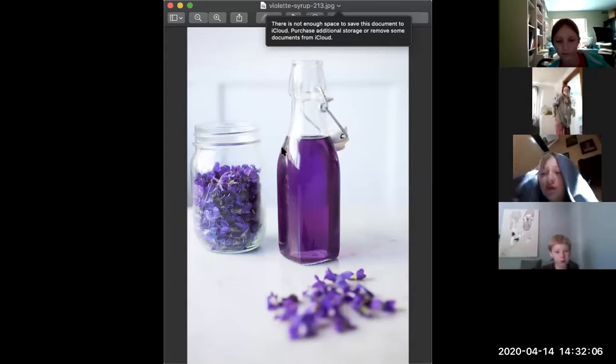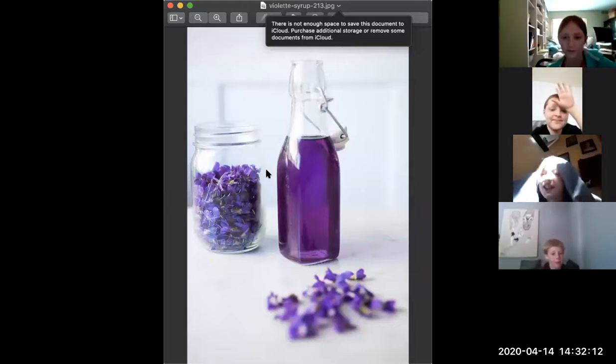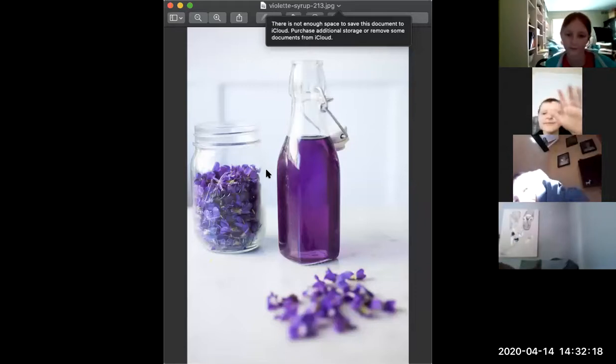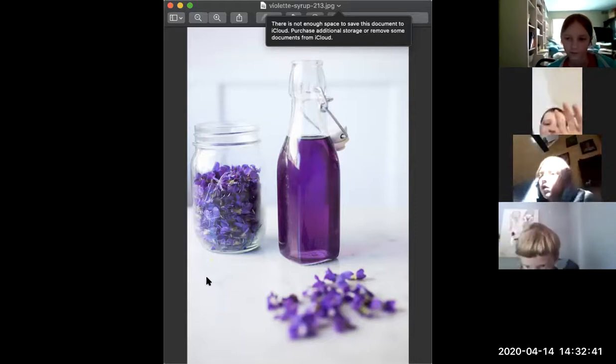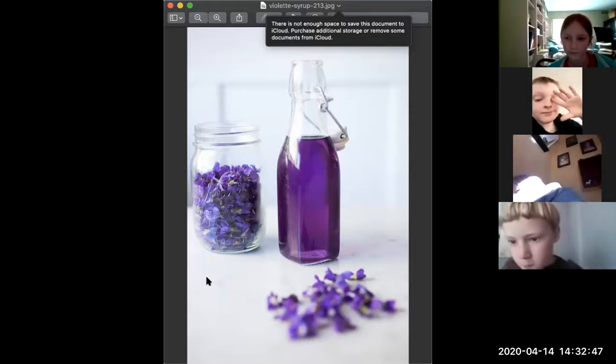To make this beautiful, very flavorful, sugary syrup, to add to lemonade or seltzer water and impart this beautiful color, you take a bunch of violet flowers and you boil water. When it boils, you turn off the heat and put the flowers in, and then you let them sit for 24 hours, overnight or a full day. Then you use a strainer to get the flower parts out and keep that purple water.